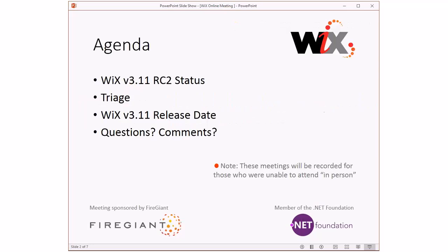All right, moving on. Of course, we're still talking about 3.11 because that's the all-encompassing thing outside of all the other things that take up all of our time. We'll do the triage and pull request review. We'll talk again about the WiX 3.11 release date because if it's going to be all-encompassing, it seems like we should start and end with that. And then, of course, we'll do questions, comments, things that people want to bring up. Hopefully, we're going to start talking about WiX 4 more, which is really what we want to talk about. So let's talk about where WiX 3.11 is.